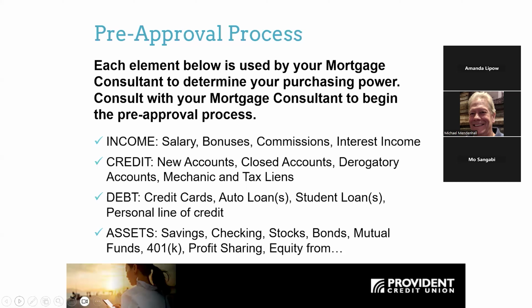However, if you go beyond that 120 days, let's say you apply now and you find a property in November of this year, which is beyond the 120 days, then only at that time, once you're in contract, we're going to run the credit report again. But the credit report is important to run initially just to make sure we're on the right track.